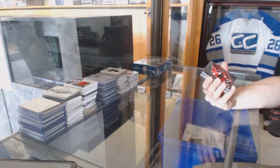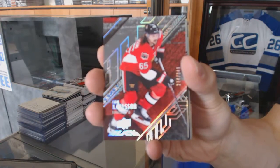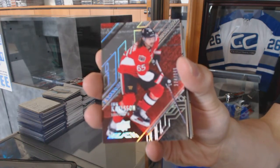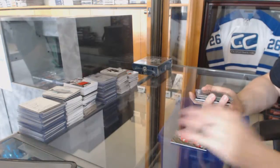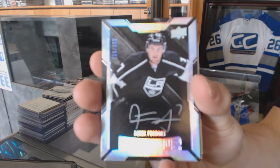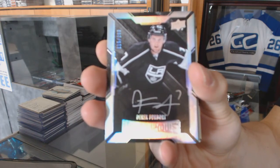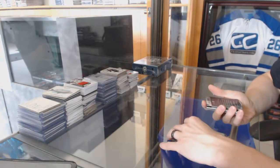We've got a base card, number 349 for the Ottawa Senators, Erik Karlsson. Lustrous rookie auto, number 299 for the LA Kings, Derek Forbort. Forbort, 299 for the Kings.